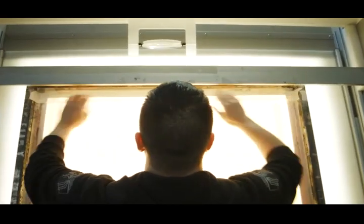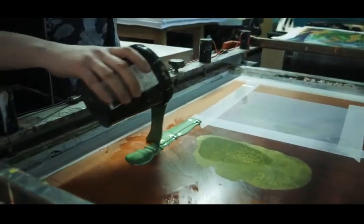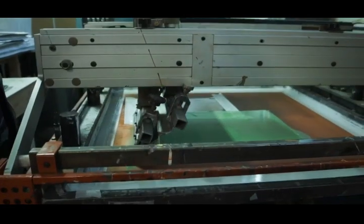Think of this as a screen door, you know. It's just the threads are way smaller, but that's essentially what it's doing. So ink is going to be able to get through there.